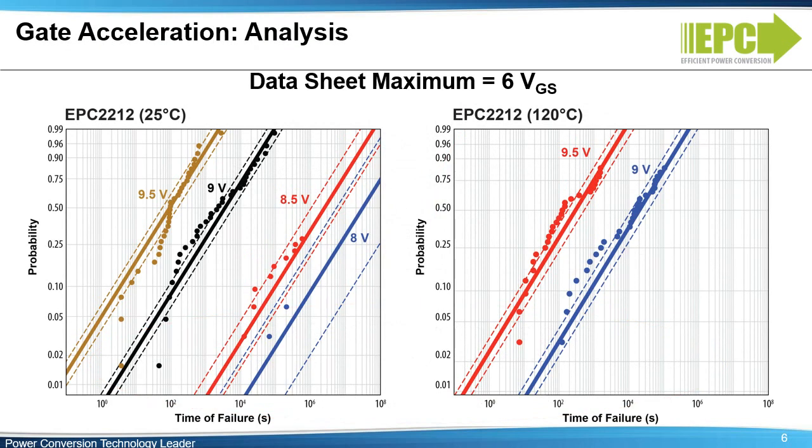But what we can do is take devices well beyond their data sheet and monitor how they fail. The graph on the left shows the probability of a failure on the vertical axis, and on the horizontal axis, the time for that failure. We took groups of about 32 devices each, and we put bias at 8 volts, 8.5 volts, 9 volts, and 9.5 volts on the devices. And we measured exactly when that device exceeded the datasheet limit for the gate and therefore was a failure.